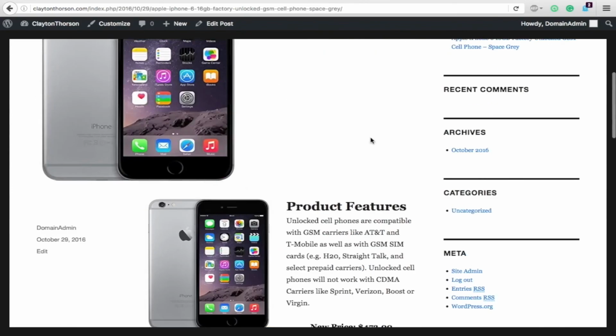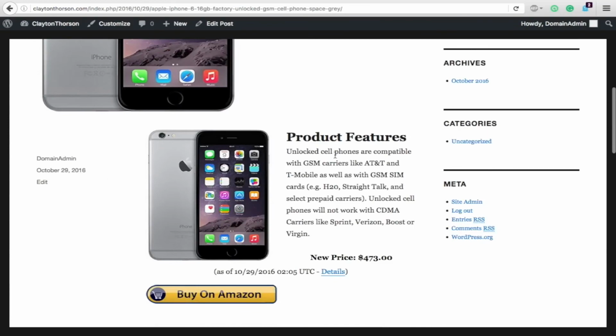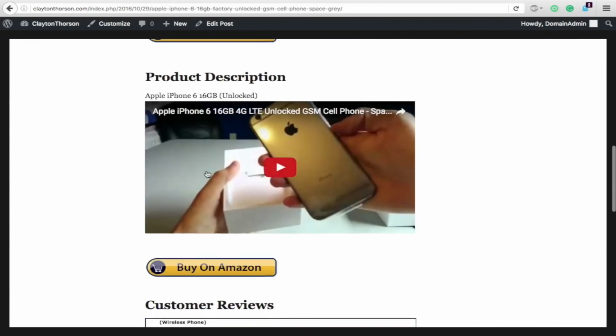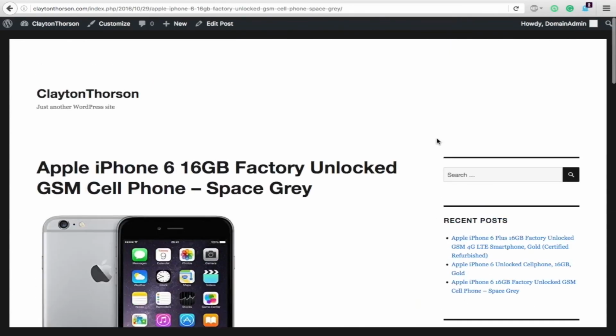This is what AutoZon does. It throws in the nice title, a great image, little product features, buy buttons, prices, YouTube videos, customer reviews. This plugin works and is highly worth it. I very much recommend, if you have an affiliate site or if you have a site that you want other posts on, to get the AutoZon Builder plugin.